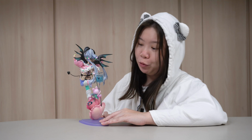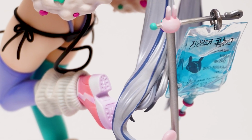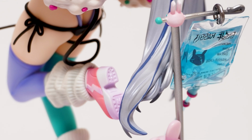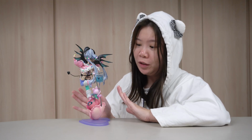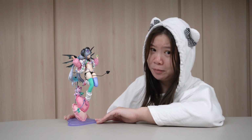Lastly, if you turn this figure to the back, I noticed that her twin tail is clashing with the support rod for this blood bag. I don't think that is supposed to be the case, since there could be potential paint transfer between the two components. So yeah, this figure doesn't really fit perfectly on the base. This little cheeky devil is giving me anxiety.